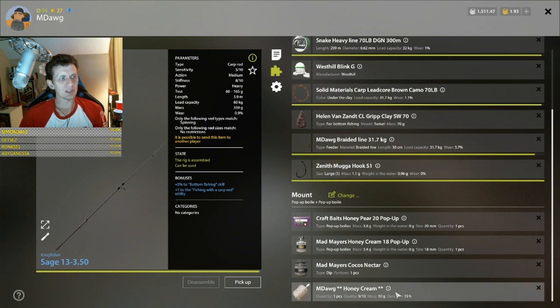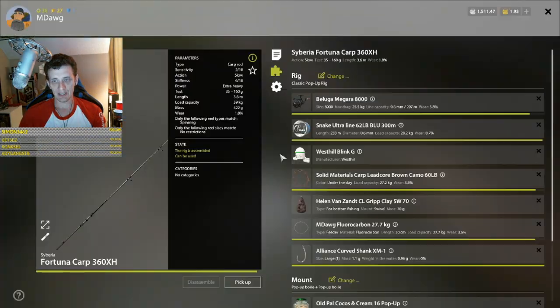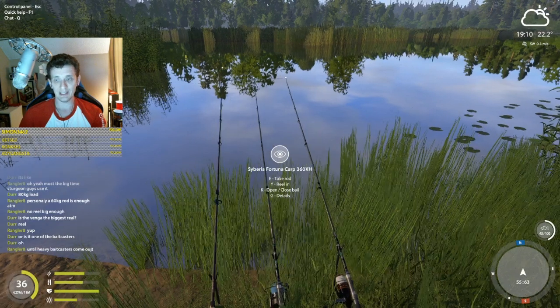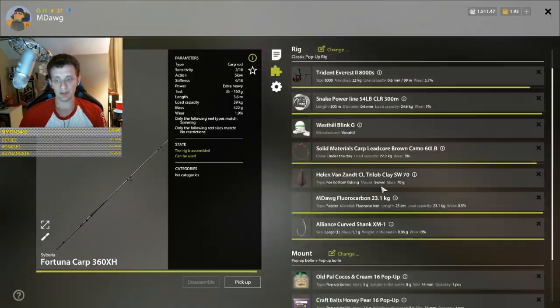Let's look at what we're using though, baits, just real quick. On this one, we've got Craft Baits Honey Pear 20 pop-up. By the way, you're going to have to pause here. I'm going to be going through this pretty quickly if you really want to see each breakdown of what I'm using. And we're pairing that with the Honey Cream 18 pop-up. I will show you the PVA in just a second here. On the second rod and reel, we have Cocos and Cream 16 pop-up with Honey Pear 20 pop-up. So again, different combinations, but they're all very similar.